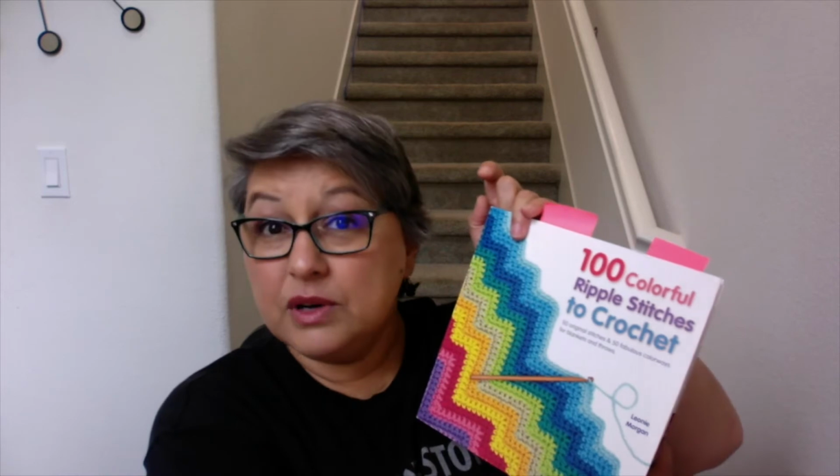So anyways, I'm going to try to just show you the picture without showing you the pattern. They have all these stitches, 100 colorful ripple stitches in this book, and it's by Leonie Morgan. I did post about this on my Instagram, and I mentioned Leonie Morgan there. So if you're interested in finding more information about her as well, she has some beautiful stuff on her Instagram.